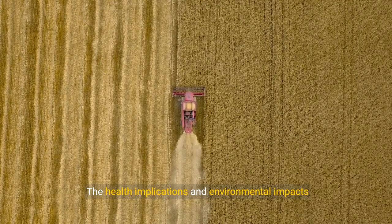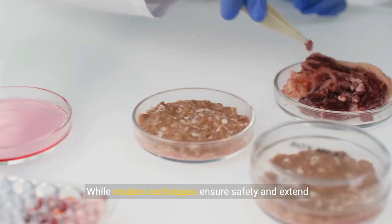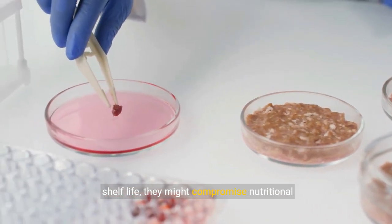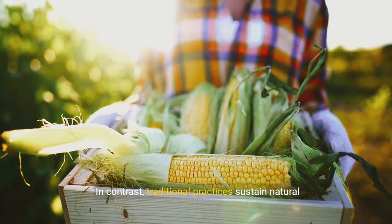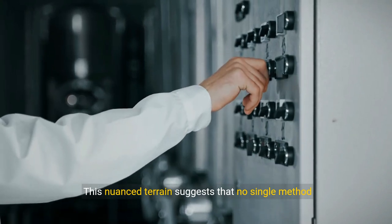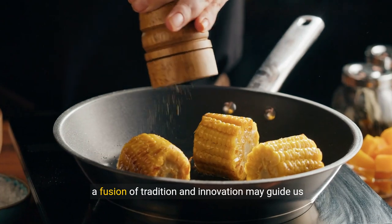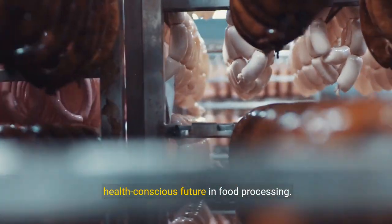The health implications and environmental impacts draw a complex landscape. While modern techniques ensure safety and extend shelf life, they might compromise nutritional profiles. In contrast, traditional practices sustain natural nutrition but face challenges in scaling. This nuanced terrain suggests that no single method is superior. Instead, a fusion of tradition and innovation may guide us towards a sustainable, health-conscious future in food processing.